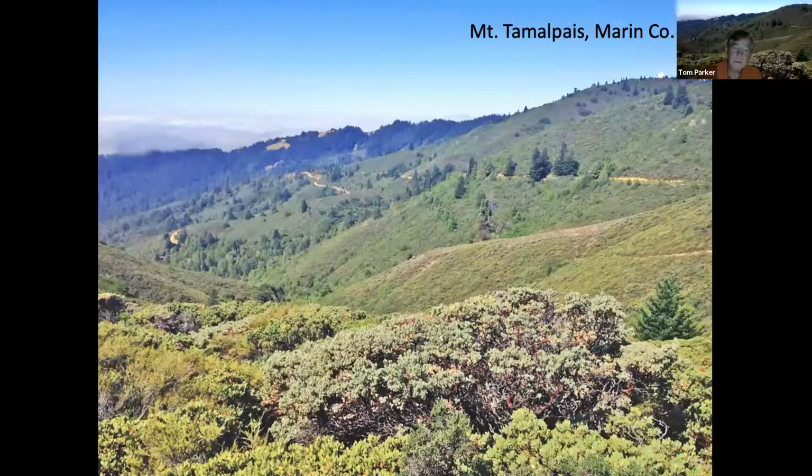And it's intermixed with Arctostaphylos glandulosa. So the bright green one that you see is glandulosa. The gray plant in the foreground is the Arctostaphylos canescens with the fog coming over in the upper left.